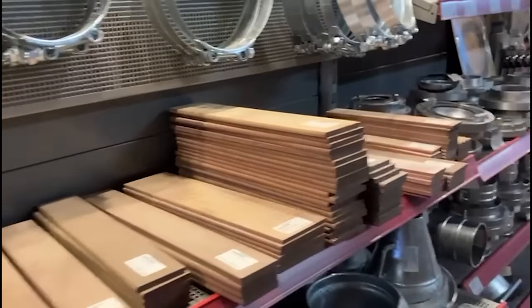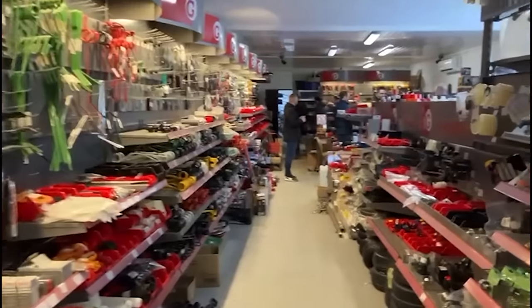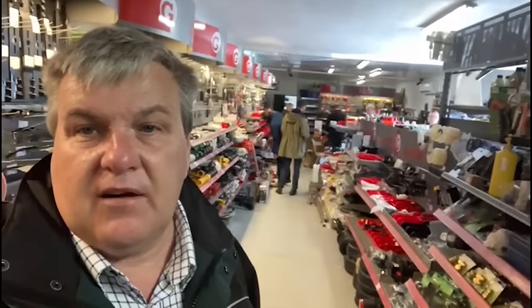Slurry tanker pump things, wellie boots. Look at that, what a shop. What a shop. Convinced I found the perfect shop for me to go Christmas shopping. Almost all the little things in here that you don't normally see are in here, and they're in stock. It's amazing. Look how big it is. I'm halfway down. Look at the size of it. Huge.